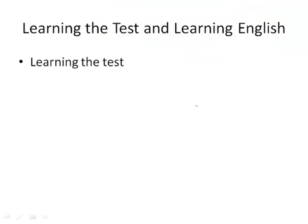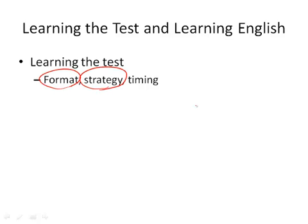What do I mean by learning the test? Well, there are really three parts to this. There's the format, the strategy, and the timing. The format is what the test looks like. The strategy is how you take the test, how you answer the questions. And the timing is how much time you should spend on each question and how you should organize yourself so that the clock doesn't cause a problem.